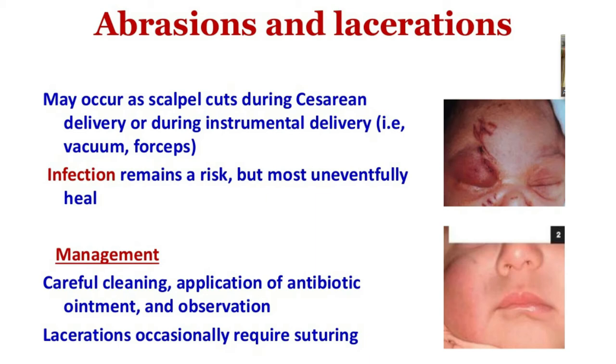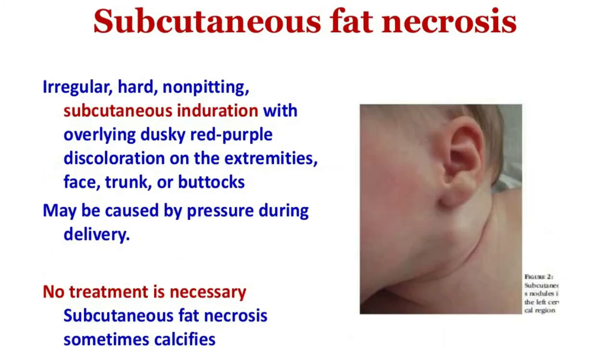It can cause blisters, it can cause reactions, and it also has an effect of dysfunction of neutrophils. Along with it, it can cause bad staining. So wound healing is an issue with povidone iodine ointment. Now, abrasion and laceration occasionally require suturing. Only observation and care, and it will heal automatically.